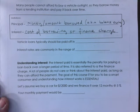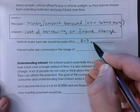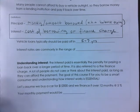Vehicle loans typically should be paid off in 5 to 7 years. Most banks just do 5 for a used car. If you're buying brand new, you can go 7 years, 8 years. But remember, guys, a car is a depreciating asset. It goes down over time. So banks don't want to take too long to pay it off because they know that at some point it's going to be worth less than what you owe them if they take too long.